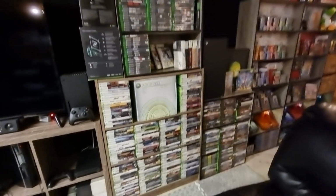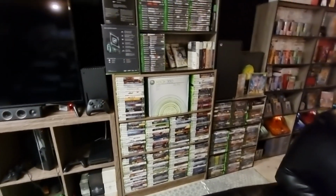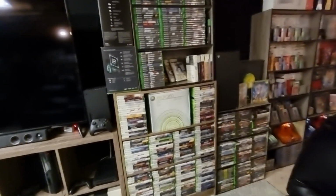360, there's been some additions, I think. Not by choice, just finding them in the wild for cheap, and if I don't have it, I'll grab it. But I'm not actively looking for it.